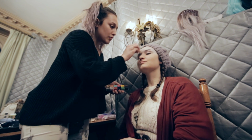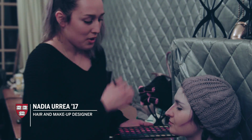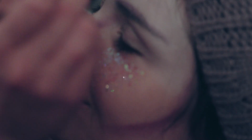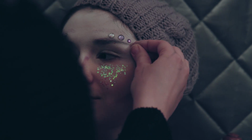This is Celeste, wonderful Celeste. Her character is kind of this very mystical purple and silver nymph. Right now we're going in and I'm just creating this exaggerated and fantastical look that looks great when you're pretty far away from the stage.